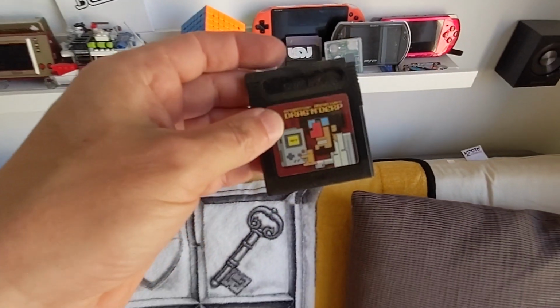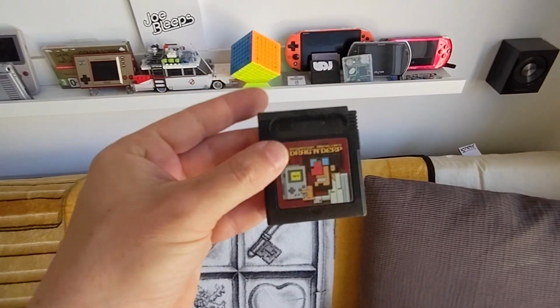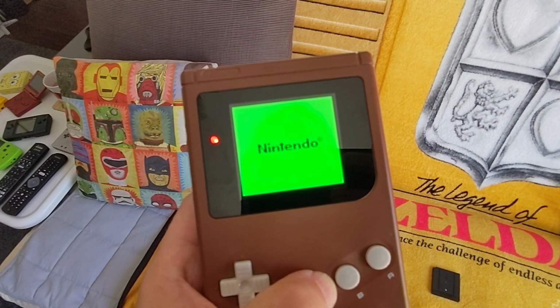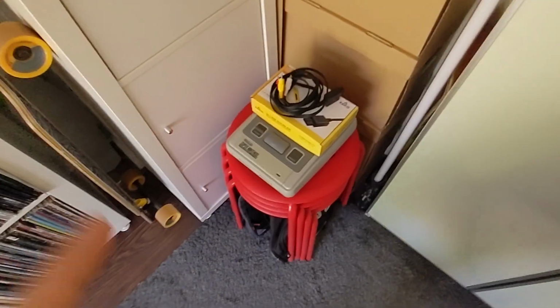I'm very lucky to have a couple of these Dragon Derps. It's so good for doing LSDJ. I've got this one, which is my own logo cartridge. Ta-da! Oh, my Super Nintendo.